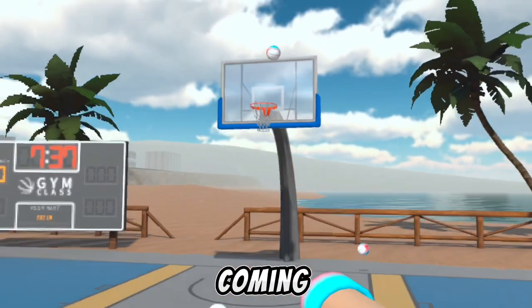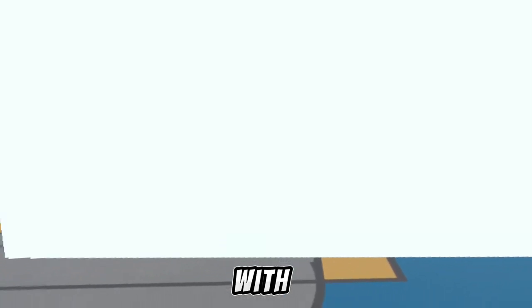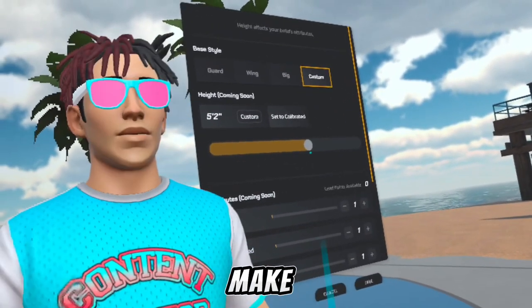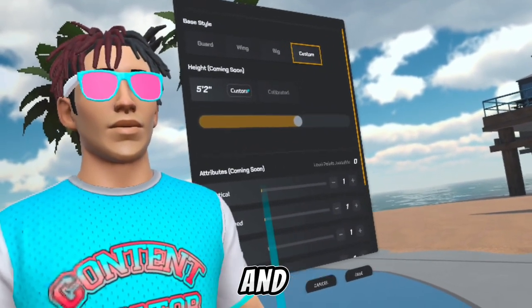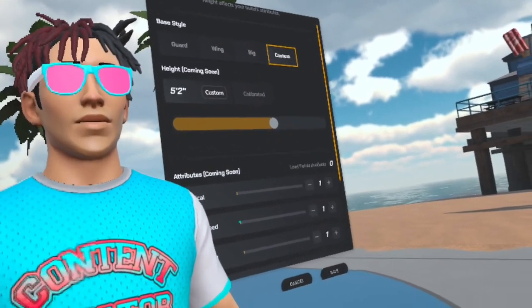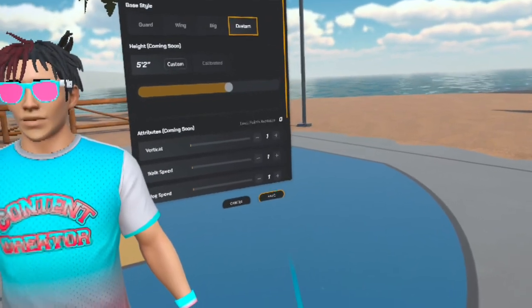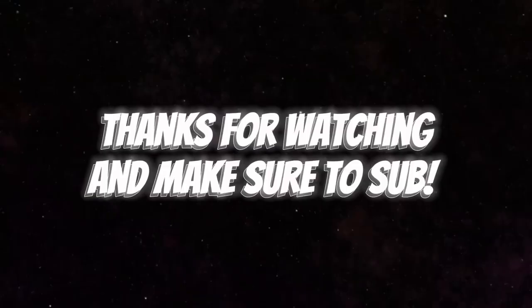And they're also coming out soon, pretty soon, and you can make your height custom. But yeah, if you change your thing to calibrated and stuff, it's like different stuff. Here update.